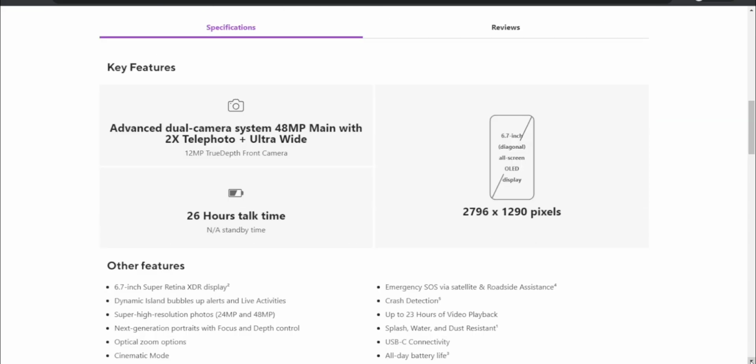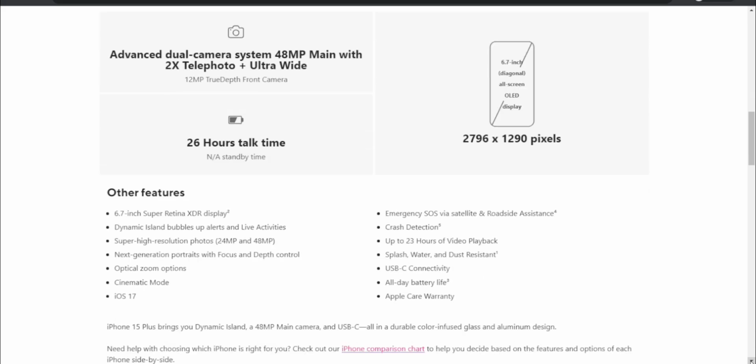Features: it has an advanced dual camera system, 48 megapixel main camera with 2x telephoto and ultra wide, 12 megapixel TrueDepth front camera, 26 hours of talk time, 6.7 inch all-screen OLED display, 2796 by 1290 pixels. Other features include Super Retina XDR display, Dynamic Island, bubbles up alerts and live activities, super high resolution photos, next generation portraits with focus and depth control, optical zoom options, Cinematic mode, iOS 17 of course, Emergency SOS via satellite, roadside assistance, crash detection, up to 23 hours of video playback, splash, water and dust resistance, USB-C connectivity that is needed for the new iPhone 15 line, all day battery life, AppleCare warranty.